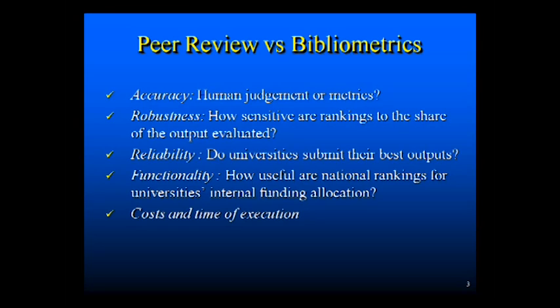And well, let me start from the last dimensions. Cost. The cost of the bibliometric system that I'm going to present, which we have developed in Italy, named ORP, is around 5% of a peer review exercise. I mean 5% of direct and indirect costs of a peer review exercise. The time of execution is around 2 months as compared to about 2 years for a peer review evaluation exercise.